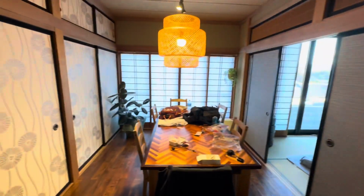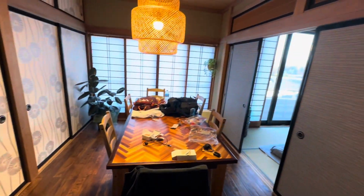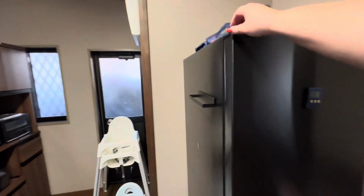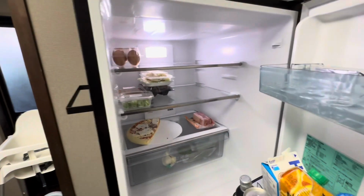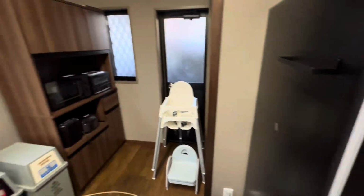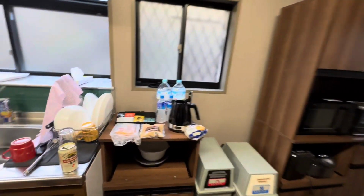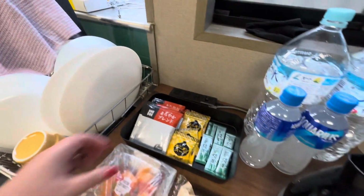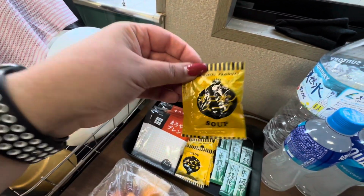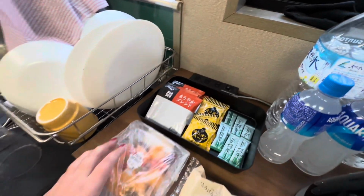And then you have a little dining space where we've set up our stuff. Kitchen. All of our goodies. They've supplied us with coffee, onion soup, green tea. That's my beer.